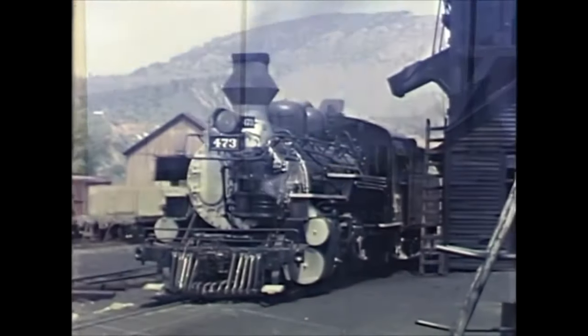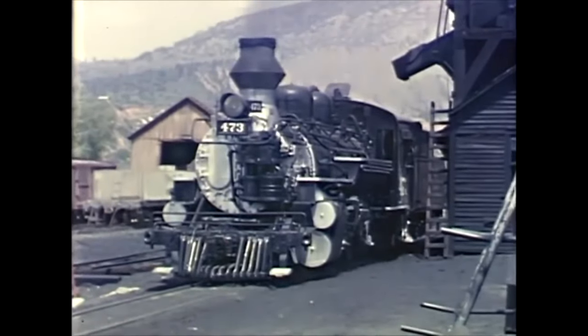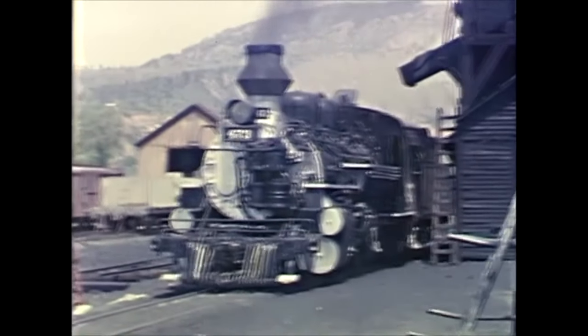In closing this topic, we have a conversation between Andy and Harvey about the benefits of watering the coal as it falls from the coaling tower's coal chute into the locomotive's tender.